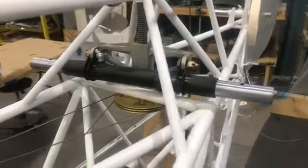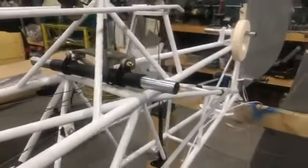Chad says he's building a J3 and he's getting close to spraying. Ooh, nice. A little further along than us.